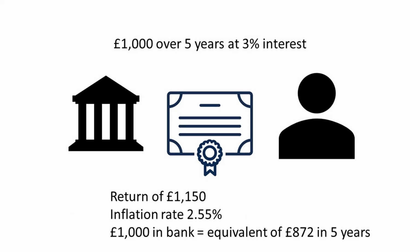Well, traditionally, it's been a hedge against inflation, much like gold has been seen. For example, the annual inflation rate in the UK is 2.55%. So if I just put this £1,000 in the bank, I would have lost a certain amount of money. It would only be worth £872 in 5 years' time. So by investing in the bond, the money has maintained its value and perhaps even made a little bit more on top of that.